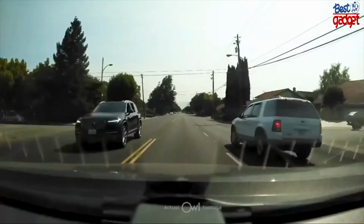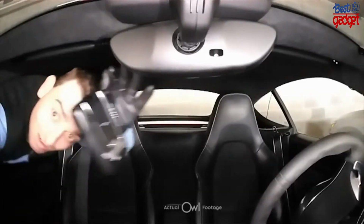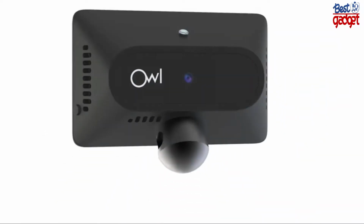With Owl, you won't get blamed for an accident that's not your fault. Thieves know to stay away or get caught on camera. And those other moments, yep, on your phone, ready to share. So get smart about car security.